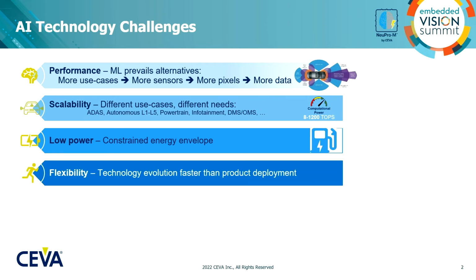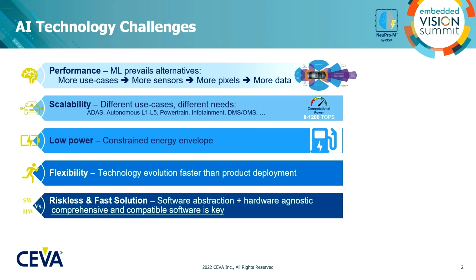Then when we talk about AI, even after close to 8 years that we've been in the market, the pace has not slowed down. The technology evolution is very fast, and actually much faster than product deployment. That means that we need a solution that will remain current for quite a long time, so we need a flexible solution. And finally, software is key. Software needs to be very comprehensive, needs to be aware of the hardware that is in the embedded solution, and needs to address the trends going on in the market and continue to be updated. It should basically enable developers to take what they have and quickly move to the hardware abstraction layer and be able to address the new features that are coming out all the time.